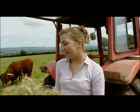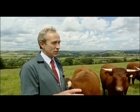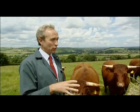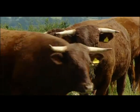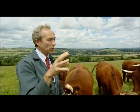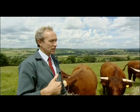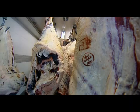How do these bullocks get from here to our plates? Well, that's a very good question, and it's very important to us that we make it as stress-free for these animals as possible. They're very chilled out while they're in the field. We then take them ourselves to a small abattoir about 20 minutes away from here. In fact, the abattoir is in somebody's farmyard. So they go there. They're killed with minimum stress. And then we bring the carcass, split into quarters, back here to the farm.